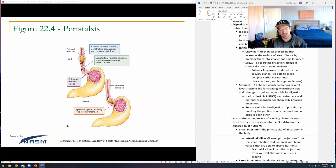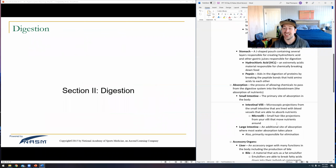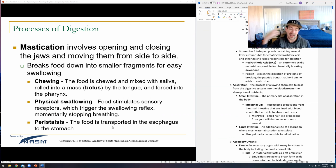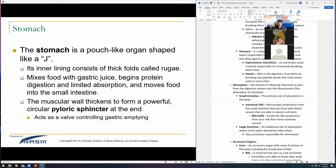So that peristalsis is going to propel this chunk of food that we call a bolus into our actual stomach, and that is where the real heavy lifting of digestion is going to take place. We did a little bit of digestion in the mouth with the chewing and the saliva. At the mouth, that chewing process we call mastication, the opening and closing of the mouth. Chewing, swallowing, and then peristalsis moves it into our actual stomach.